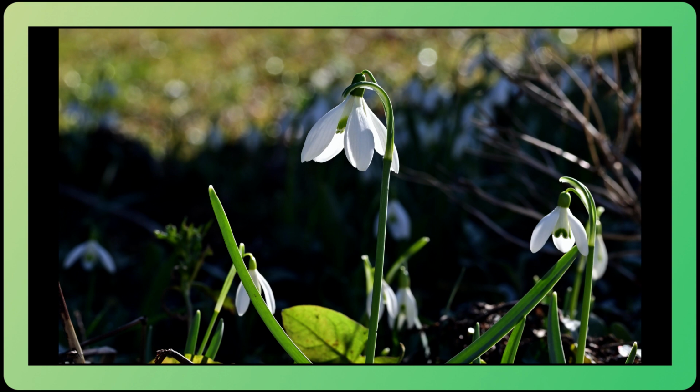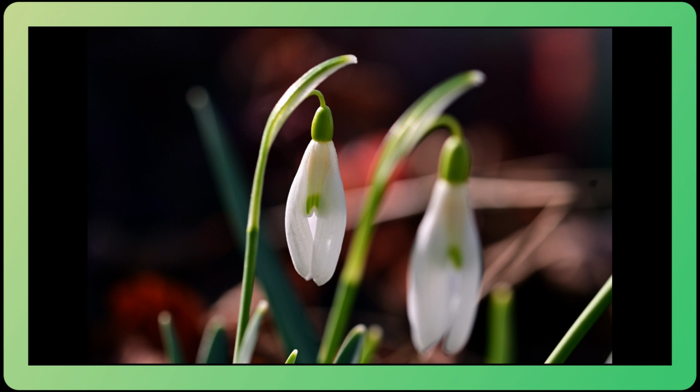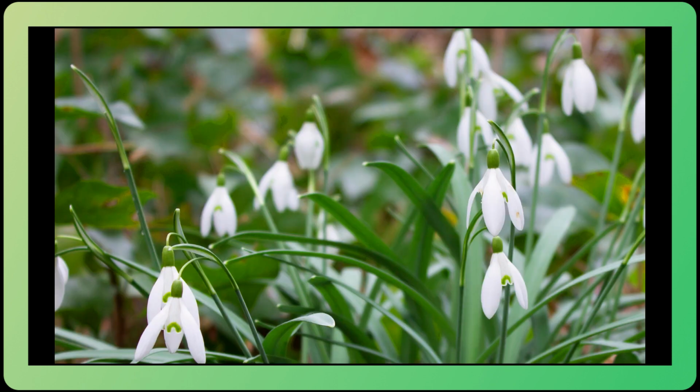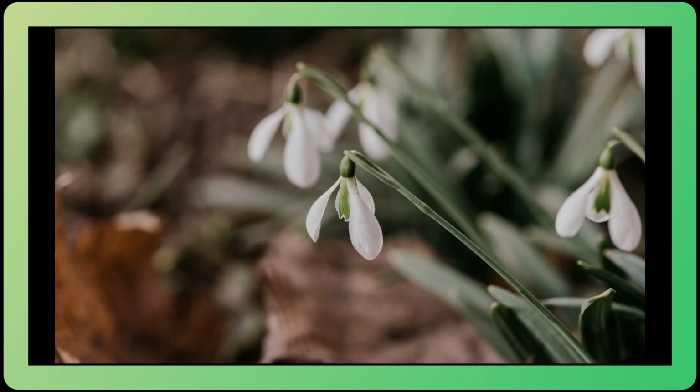Witnessing the emergence of snowdrops is a cherished moment for many, as it signals the start of a vibrant and blossoming season. Their subtle beauty serves as a reminder that even in the coldest and darkest times, there is always a glimmer of hope and the promise of brighter days ahead. So, embrace the delicate charm of snowdrops and let their arrival fill your heart with the joy and anticipation of spring.